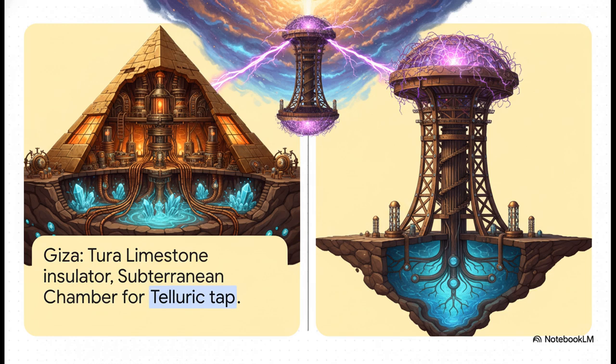The source text does this fascinating comparative analysis of the ancient pyramid and Tesla's Wardenclyffe Tower in New York. If you look at Giza, it used non-conductive Tura limestone as an insulator and a subterranean chamber to tap into those telluric currents. Then you look at Tesla's setup. He used a 187-foot wooden lattice tower as his non-conductive insulator, and he dug a 120-foot deep ground shaft, driving iron pipes another 300 feet down into the aquifer to create his own telluric tap.